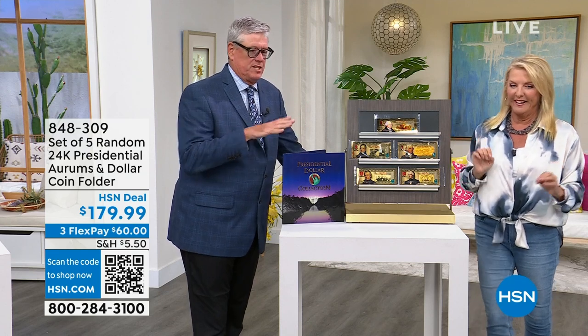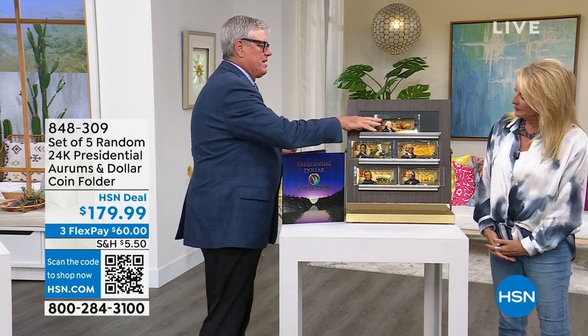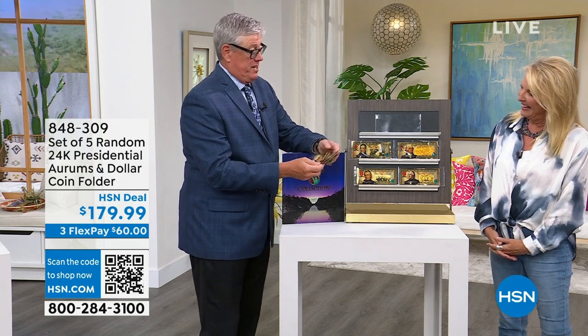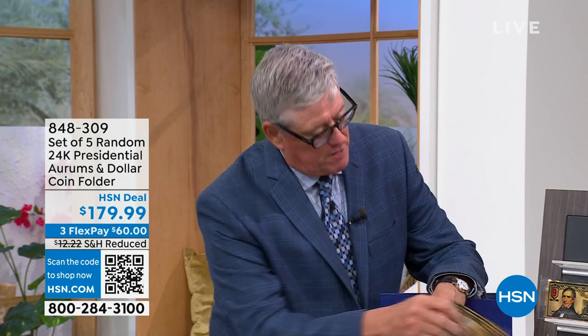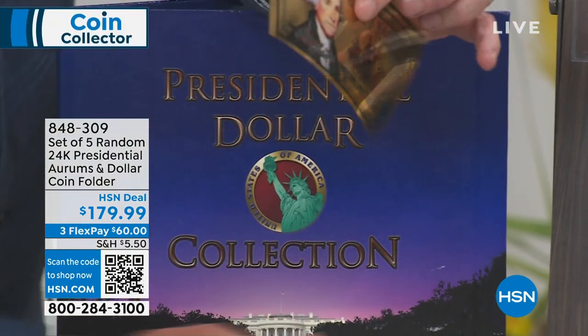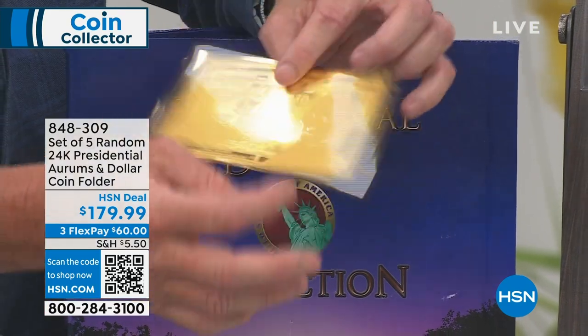Super cool. When I talk to people about this, they don't even understand what it is. It's actually hard to comprehend. So what we did is we had done a series of these. I did all the presidents, and I have a few extras. So I'm going to give you 5 presidential gold Aurum notes for $179.95 for each one. And I'm going to give you a special presidential dollar album, which is like $29.95.